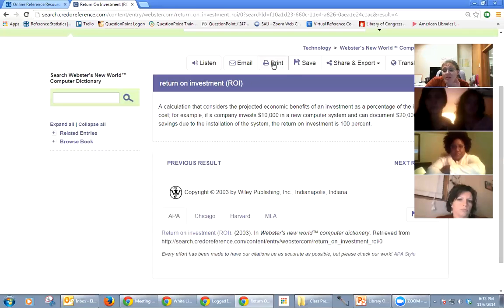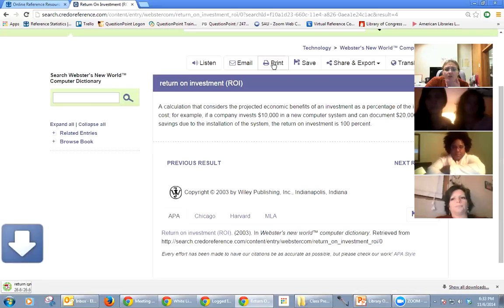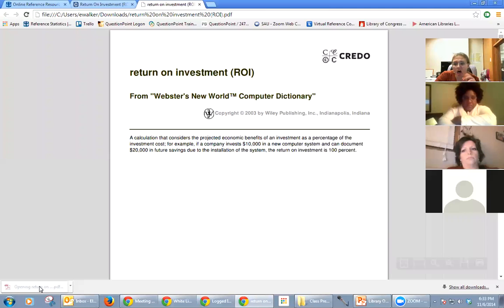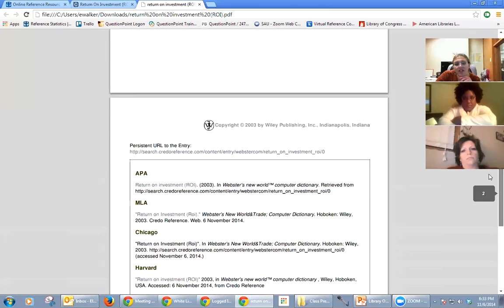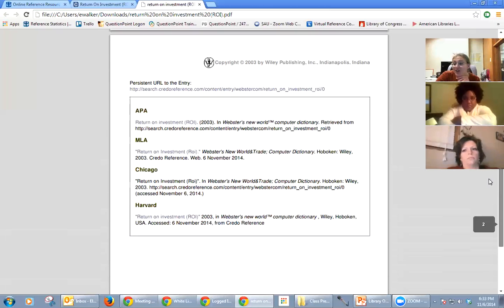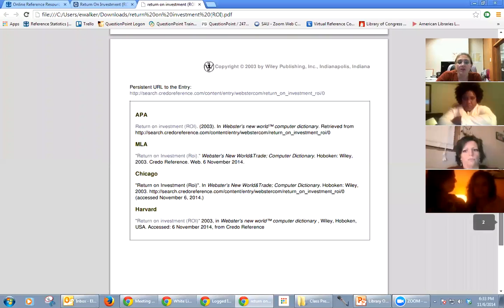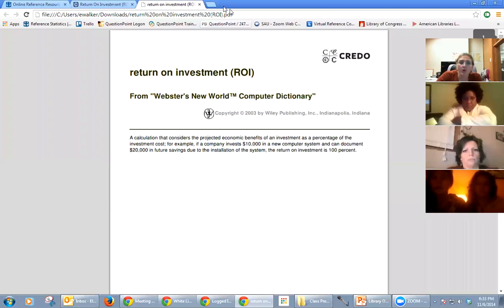Likewise, if I want to print this off, if I click the print button, the first time you do that, it's going to ask you how you want it delivered, and I've already told it to pull it up as a PDF, so that's why it just automatically did it. But when you come over here, you get that full page right here, and then when you scroll down, your citations are still there, so you haven't lost anything. So feel free at any time if you want to print those off. You've got all that stuff right there for you.